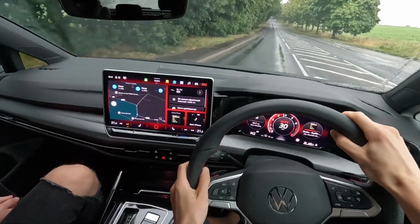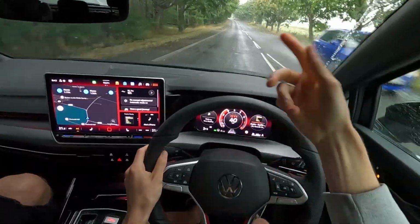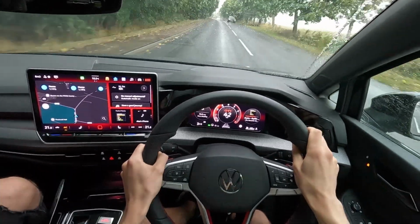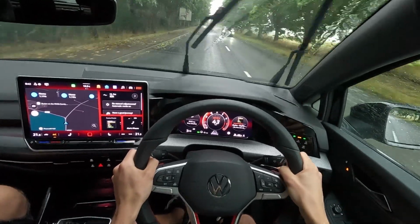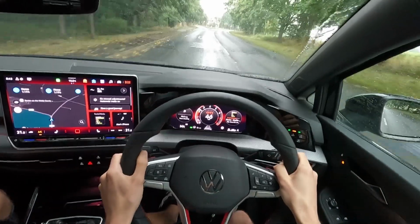So yeah, so there you go. That's my slippery test, because you're under the trees, and it will kind of lose a bit of traction. You saw the traction control light appear there, but yeah, it feels good.